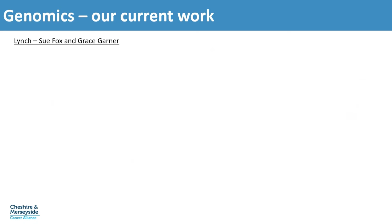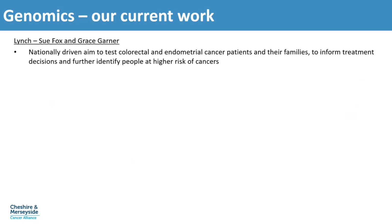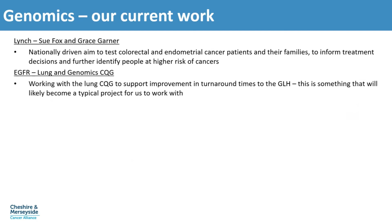So currently, we're working on Lynch, which is a nationally mandated programme of work. The aim is that all patients with colorectal and endometrial cancers are tested for Lynch, and therefore we can identify their family members that might be at risk, and in the longer term diagnose and treat people much earlier. Then there's EGFR for lung and the genomic CQG.